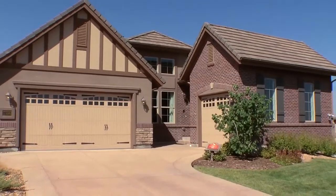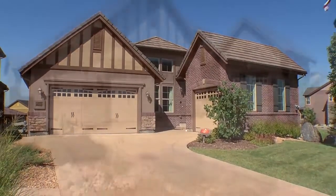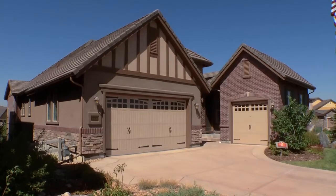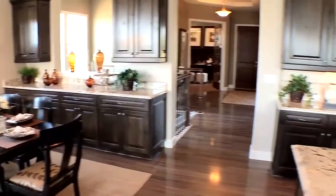Welcome home to the elegant Alize, part of Shea Homes' beautiful Whispering Wind collection of ranch-style villas. Nestled in a breathtaking gated community, this exquisite plan is the height of low-maintenance living and gracious entertaining spaces.